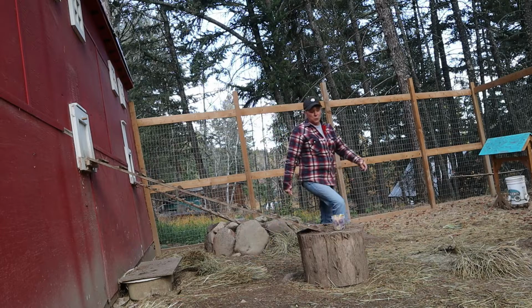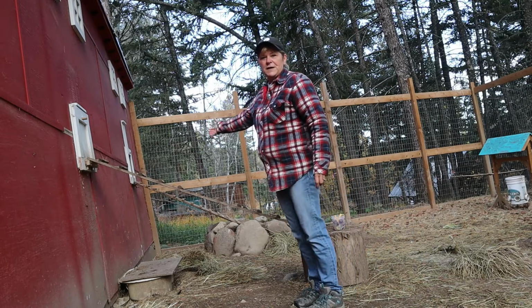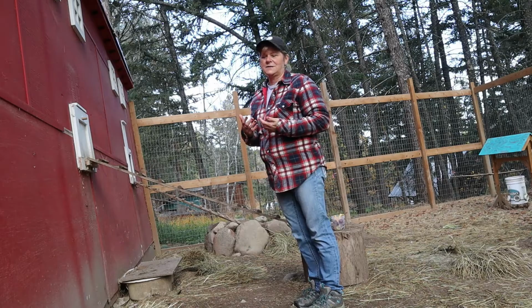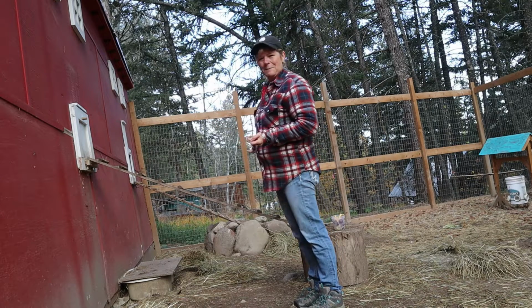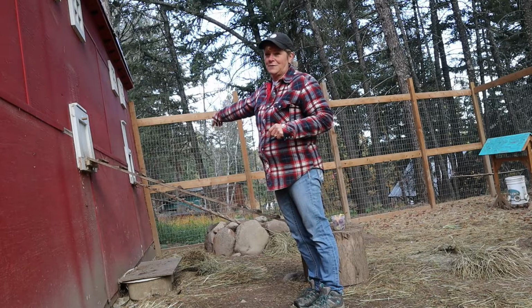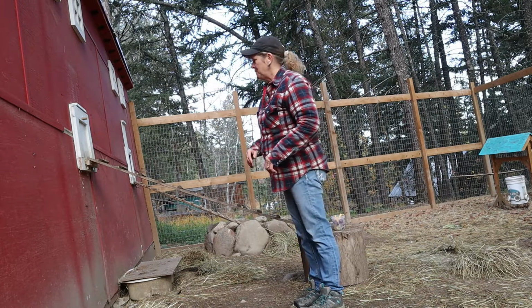We actually have two parts to the coop. So that back door, there's nesting boxes on that side of the chicken coop, and we actually have 3 broody hens on that side. So if you don't see anyone coming out, that's because they're broody. There's only 3 in there on that side, those broody hens. They never come out. Well, they rarely come out.